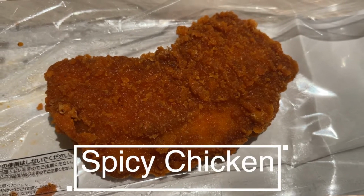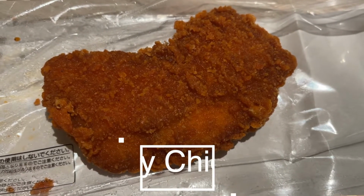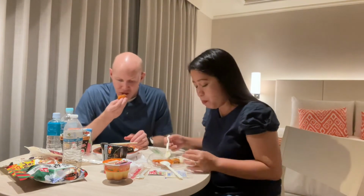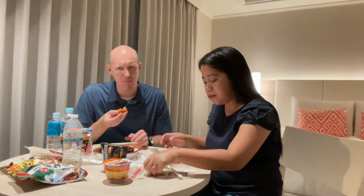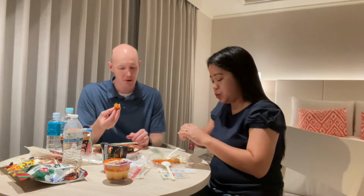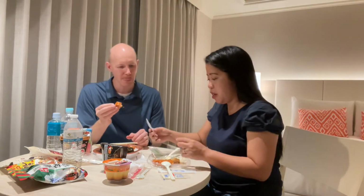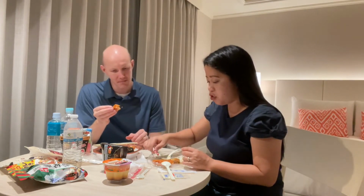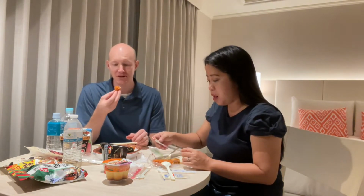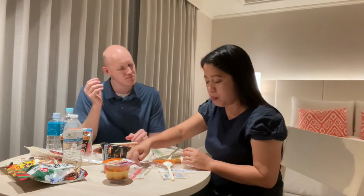So, all right, let's try this. This looks delicious. Wow. Now I have to have sauce here. I love to use ketchup. Ketchup, tomato sauce. It has a spicy flavor to it for sure. Ketchup. Yep.